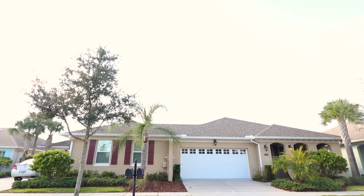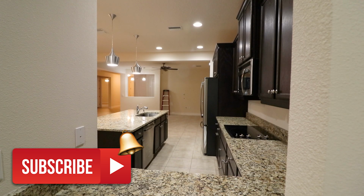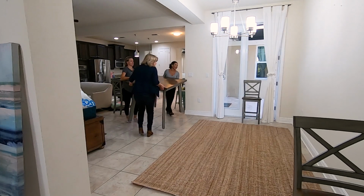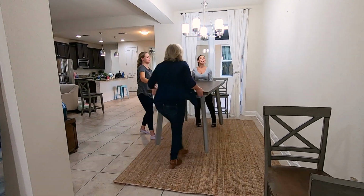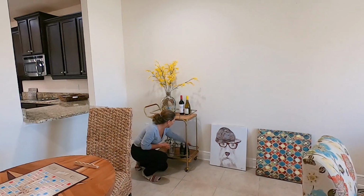This particular home that we're in today is a villa. It's in central Tampa. It's in a great location. And I'm using this house specifically because it was vacant. So we were able to make some changes and put some professional staging in here, which really makes a difference in how the house is going to be presented once it's for sale.